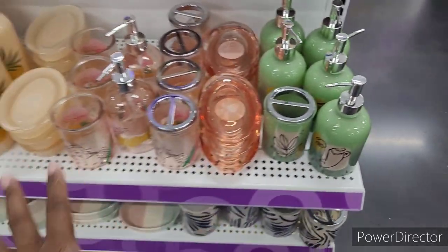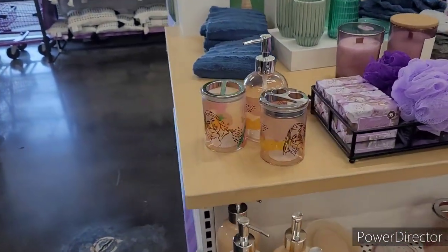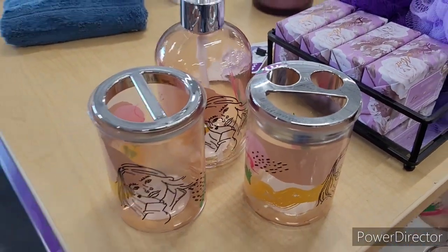And I keep forgetting to come here. I don't know why I keep forgetting it, because they be having some cute little items in here that you can decorate with. I love this set right here. Look at that. Really cute.